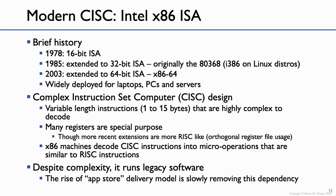As I said, it is a complex instruction set machine. It has variable length instructions, 1 to 15 bytes, that are highly complex to decode. Many of the registers are special purpose, although many of the extensions to the instruction set, in particular the move to 64-bit, have made the register file much more orthogonal in usage. A lot of the x86 machines actually try and decode the CISC instructions into micro operations that are similar to RISC instructions. And this is often one CISC instruction going to many micro operations. But there are sometimes even cases where two CISC operations get turned into one micro operation. Despite complexity, it runs the legacy software, and that's been incredibly powerful for a very long time.